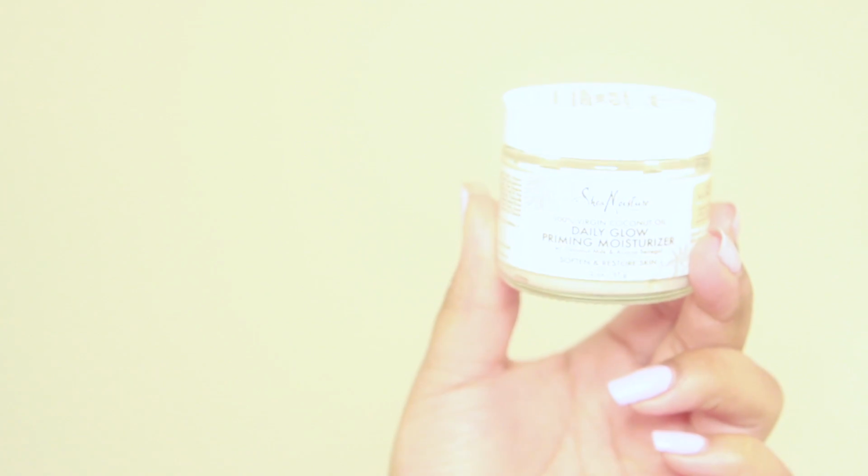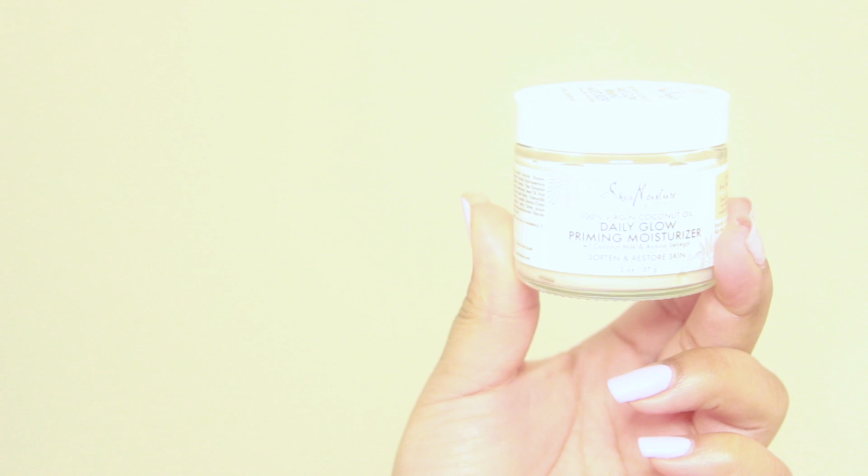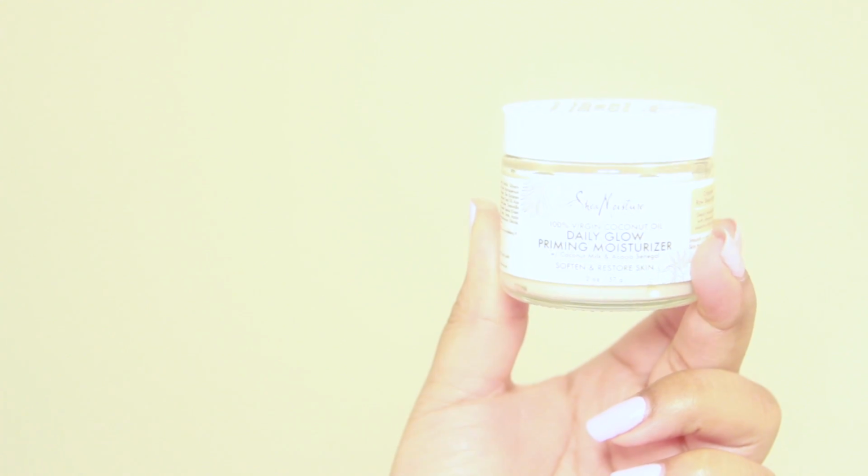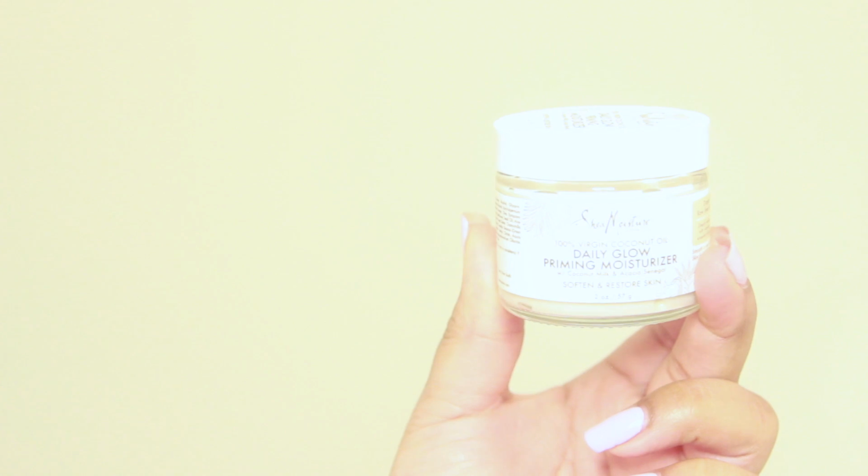Tip number 4 and 5. These ones are together because I'm using one product for both, and that is my Shea Moisture Daily Glow Priming Moisturizer. This softens and restores the skin. This is great for applying makeup, great for just wearing without any makeup, or also great to put on right before. So 4 is priming. You want to make sure you prime your face. There are primers specific for applying before makeup, and then after you prime, you want to make sure you moisturize. You want to put on something to hydrate your skin, because you don't want your skin to dry out.